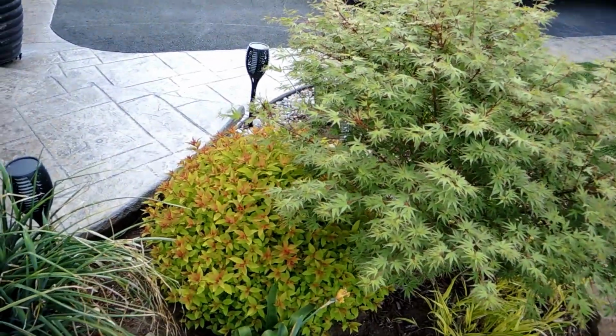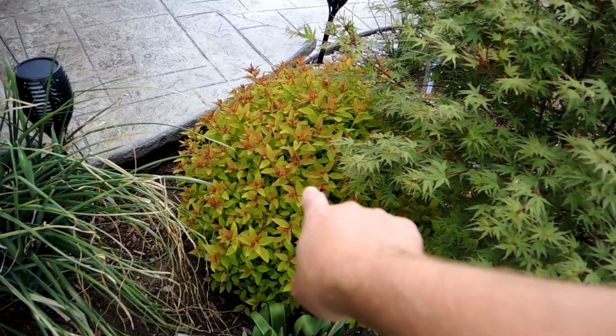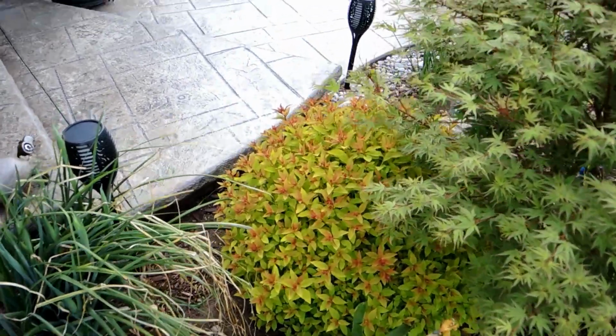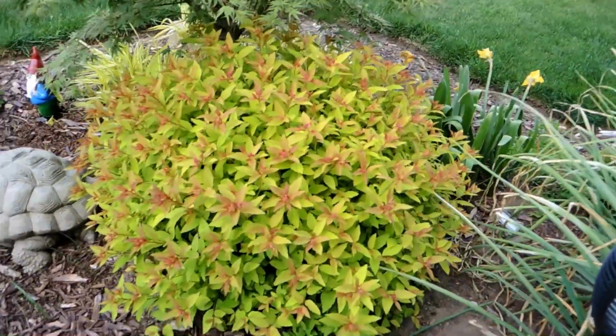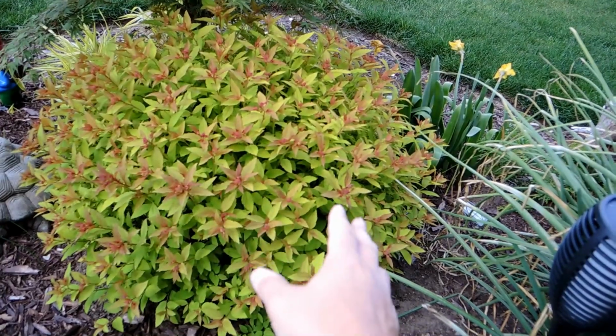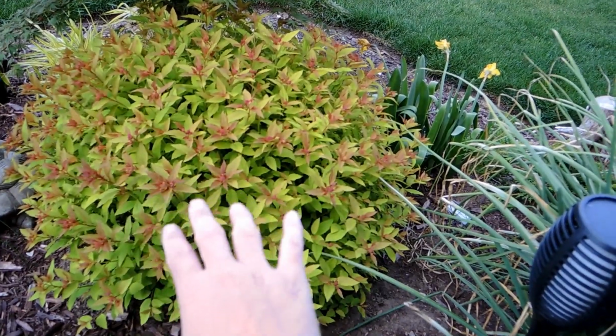There's other things that are taking my priorities. This beautiful Spirea, I love this one. I pruned that one back really, really hard. Let me go around to the other side. I pruned this one really, really hard in the spring, and I'll give it a trimming after the flowers have finished. So I really like to keep it compact.